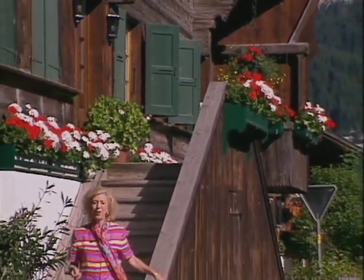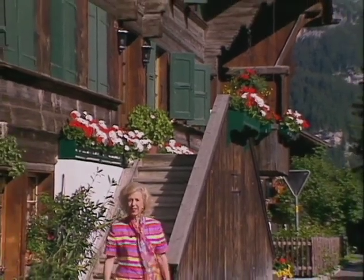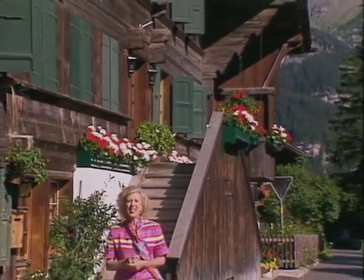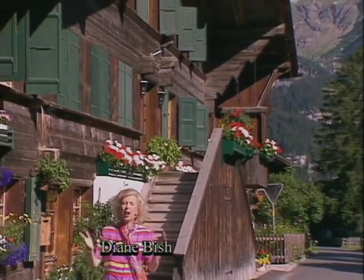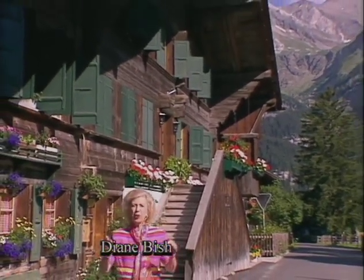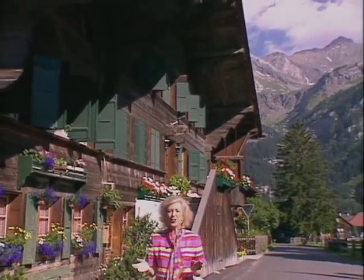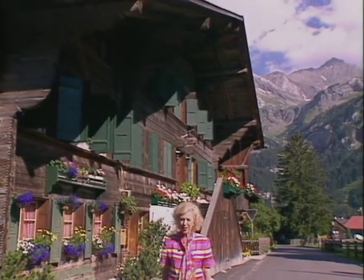Today we bring you a program entitled A Musical Journey of Switzerland, a country with a fascinating combination of alpine villages, snow-covered Alps, beautiful green lush valleys, churches and cathedrals, and of course, music.